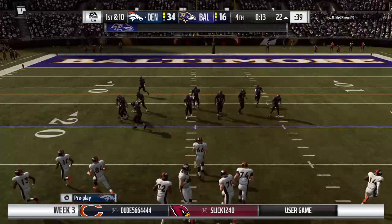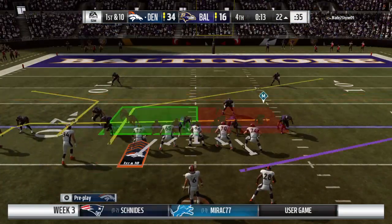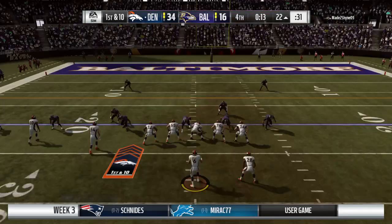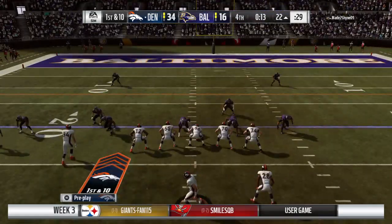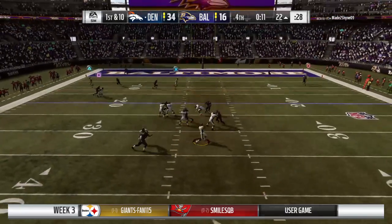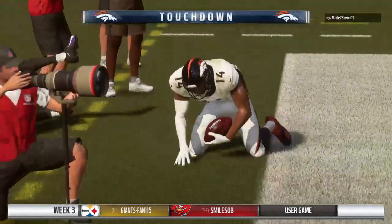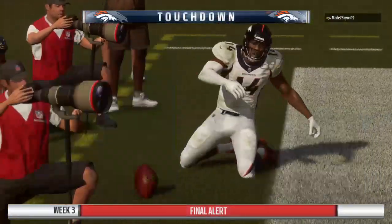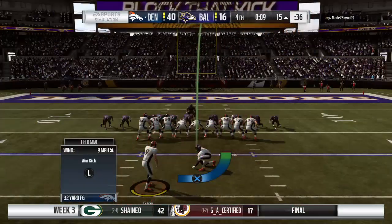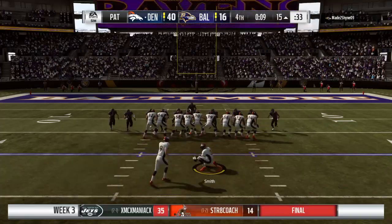So barely time to catch our breath. Here's 1st and 10 just outside the red zone. Mayfield now looking to throw on 1st down. And this is caught for a Bronco touchdown. Stephon Diggs, his 2nd touchdown of the afternoon. And the Broncos will extend their lead.